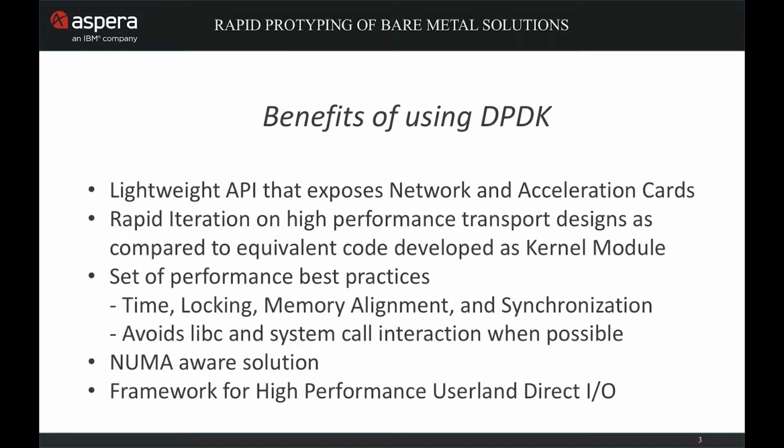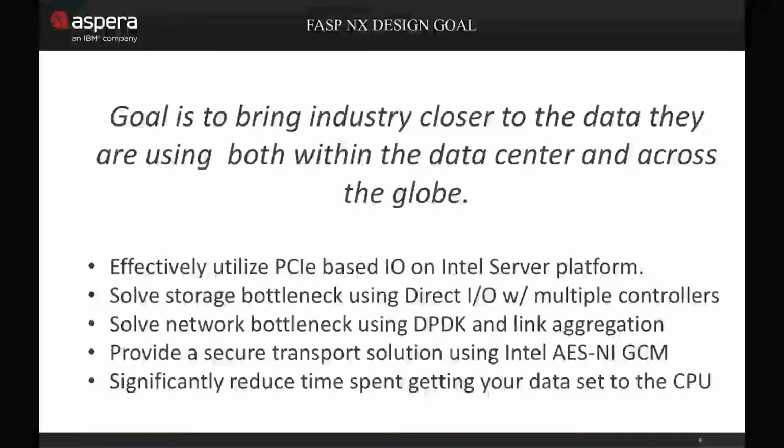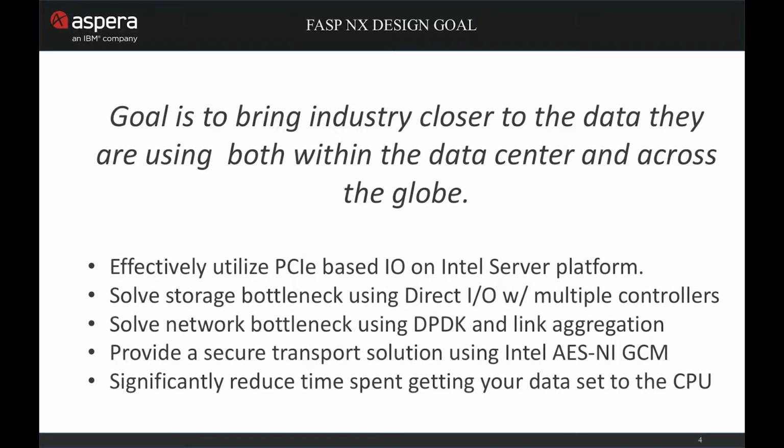And so the goal of the software that I wrote was to have a transfer solution that really brought data closer to the people that were using it. And this is really, for us, the next generation. Aspera as a company has been very successful in the media and entertainment industry. So whereas before content used to be sent over things like satellites, we're able to give people that same solution where they send it over regular IP packets.